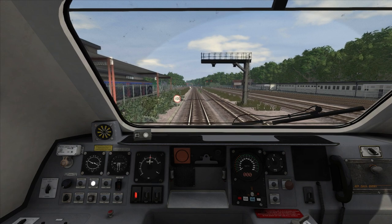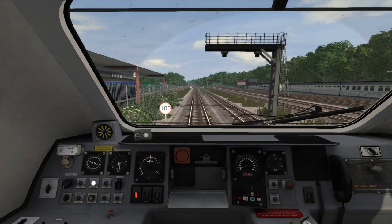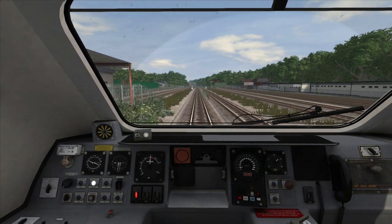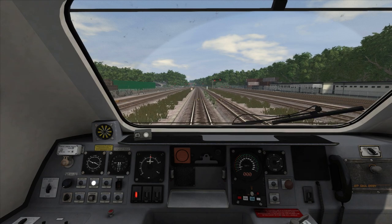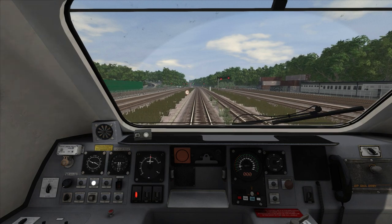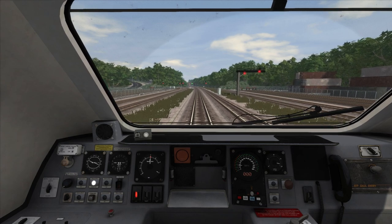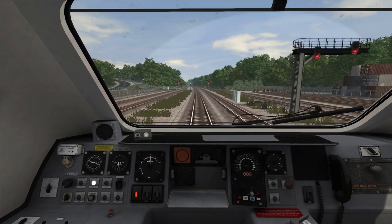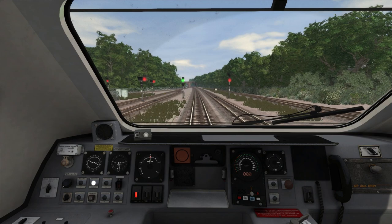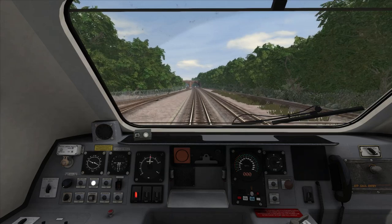Departing Bristol Parkway, the starting speed limit is immediately up to 100 miles per hour, and we've got around 34.5 miles to go to the next stop, which is Swindon. So I am now in full power, accelerating up towards 100 miles per hour. It will take us a little while to get there, I think 2 to 3 minutes probably, before we can reach 100. Along here we're going to have a few small speed changes, but nothing too major.